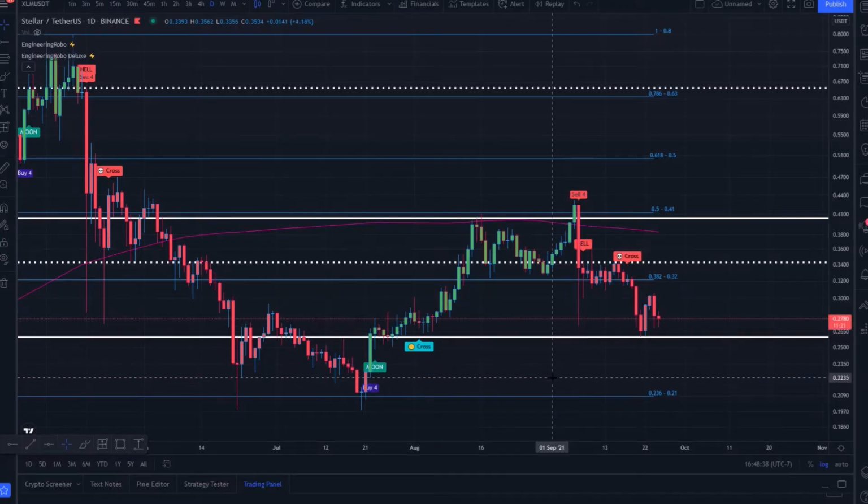What's really going on with Bitcoin, crypto, and currency. We're looking at XLM against USDT price action, interacting with some key areas of support as we find the bottom of this break downward here. Current bearish factors are in play, contributing to some continued downside or sideways movement as we establish support.